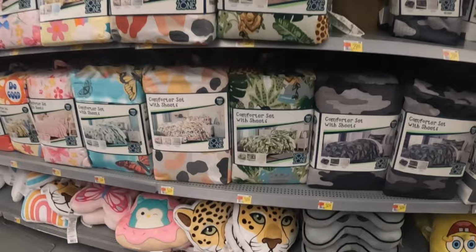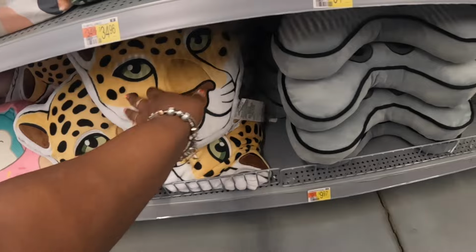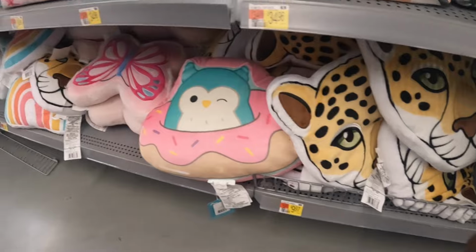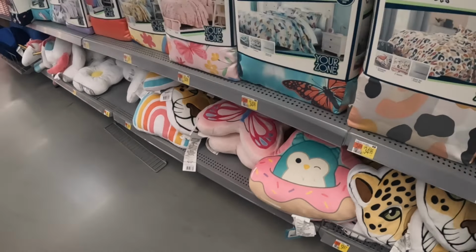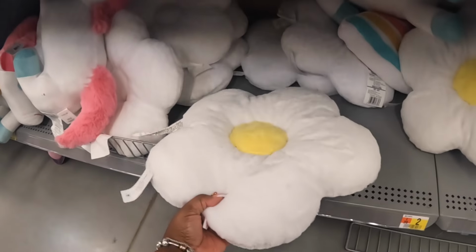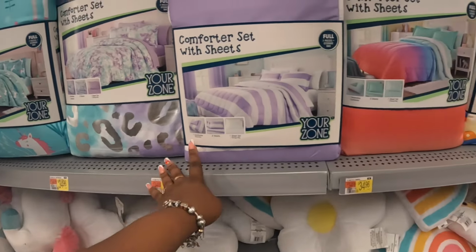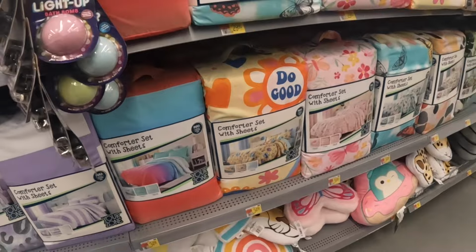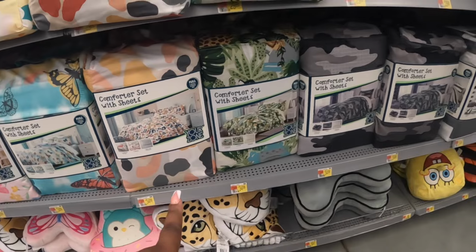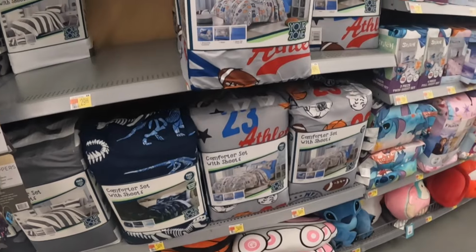We saw one just like this in Five Below in gray. So they have these pillows. These are $10. So they have a game controller. That one, a butterfly, rainbow, sunflower, with the bedding, $35. Comforter set, unicorn, cheetah, stripes, ombre, peace, the safari, that one, the grays, the dinosaurs, and the sports.